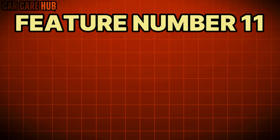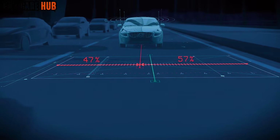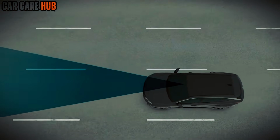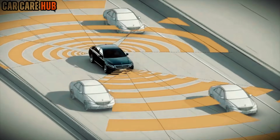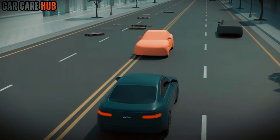Feature number 11, Lane Keep Assist. Lane Keep Assist is marketed as a lifesaver, but it often feels more like a tug of war with a ghost. It uses a complex symphony of forward-facing cameras, EPS motors, and radar. If just one performer in that symphony hits a sour note, the whole system collapses. The vulnerability here is staggering.